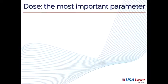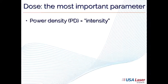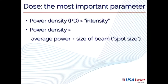Like we showed before from the World Association for Laser Therapy, this is the absolutely most important parameter. Let's see what it means. Before getting to that, we need to define what we mean by power density. Well, you can think of intensity. Power density is the average power divided by the size of the beam, the spot size. So it's the concentration of photons in a specific area.